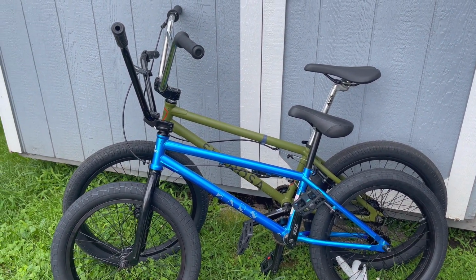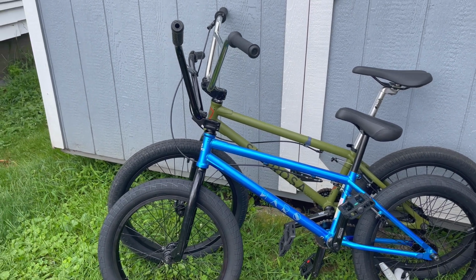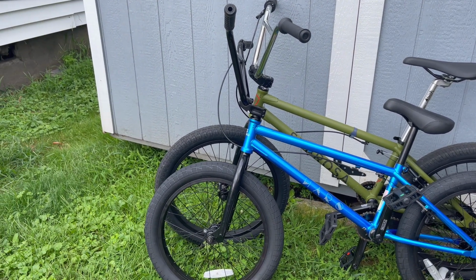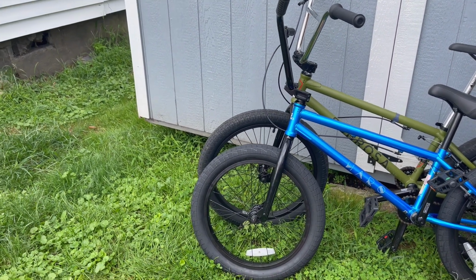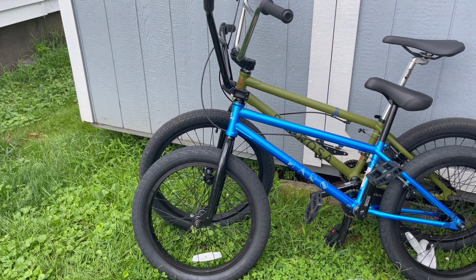A 21-inch top tube and a 22-inch top tube. 20-inch tires and what, 22-inch tires? I have 22-inch tires and 20-inch tires. A Haro and a Sabrosa.